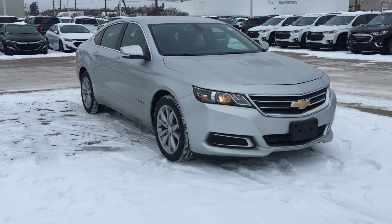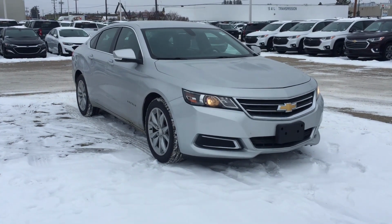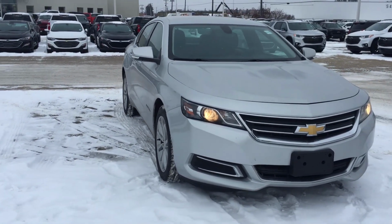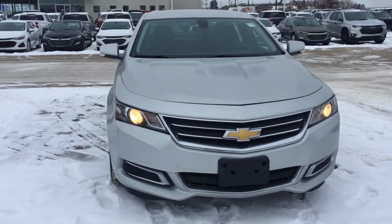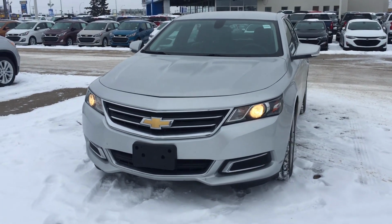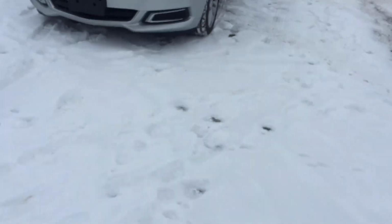Welcome to Lakewood Chevrolet. My name is Brett and this is a 2016 Chevrolet Impala LT in silver. This is one snazzy looking car. It comes with traction control and of course look at that chrome package. You got LED lights and projector.